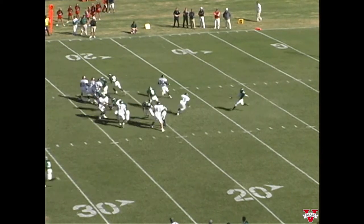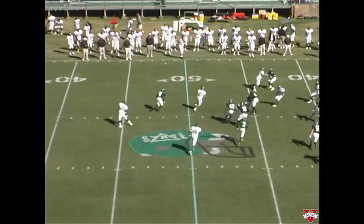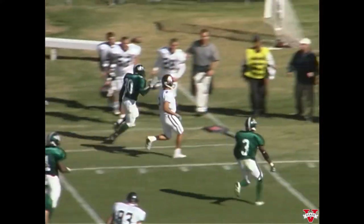There's a snap. There's a wobbly kick. He's going to have a chance this time at the 50. Michael the 45 cuts it out. Michael the 40. Michael the 35. The 30. They run him out of bounds.